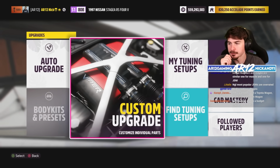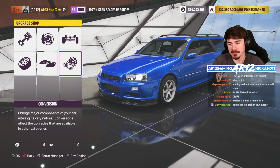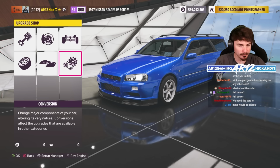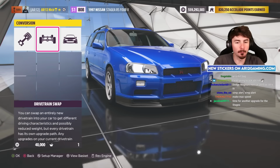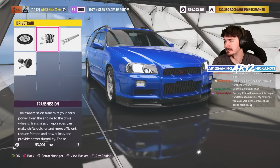Someone says, Nick, is this your favorite estate car? No. My favorite estate car still is and will always be the AMG Hammer. But I think this is a close second, if not third. Before we move on to our drift build with the Nissan, I very quickly want to upgrade this thing all the way to the max and see what we can do for off-roading. Correct me if I'm wrong, but I don't think Nissan ever did any rally racing with these things, did they?